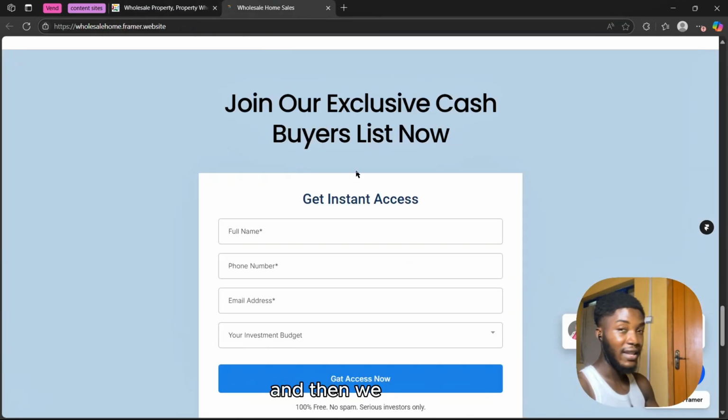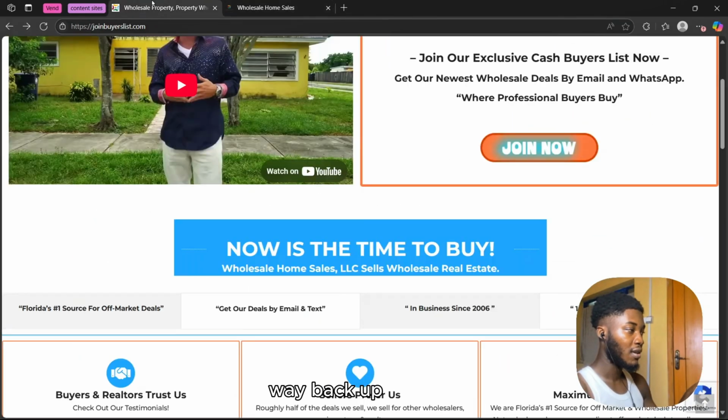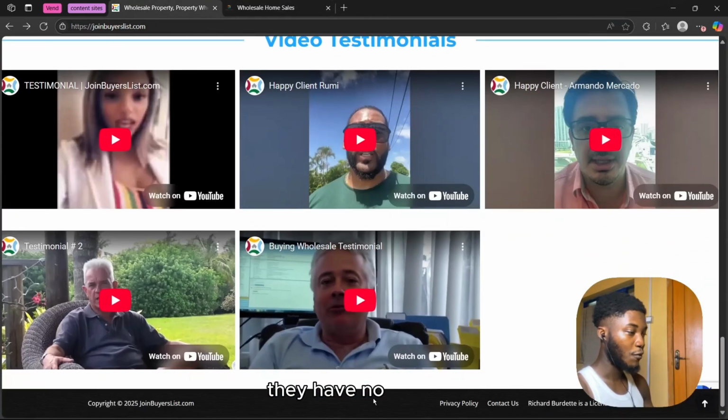And then we have the form again. Then we have the CTA and the footer so that we can go to different pages and different sections on the website without having to scroll all the way back up. As you can see on their current site, we have no footer down here.